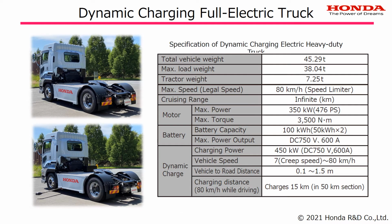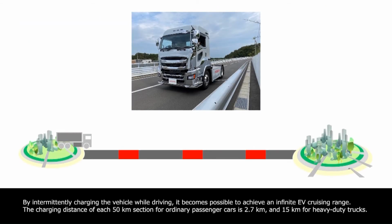This is the Type 4 prototype. These are the main systems making up the dynamic charging EV. This heavy-duty truck has 350 kilowatts of power. Type 4 is able to charge using a power of 450 kilowatts at a DC voltage of 750 volts and a current of 600 amperes at a vehicle speed of 80 kilometers per hour, by optimizing the contact pressure and the dynamic charger control. By intermittently charging the vehicle while driving, it becomes possible to achieve an infinite EV cruising range.